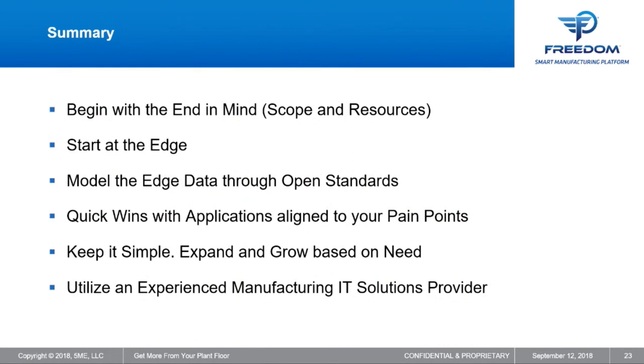Okay, what I'll leave you with is that I've shown you a lot of examples. We bring the whole suite, from the connectivity piece all the way up to the monitoring piece. We can share data with other platforms. When it comes to data monitoring, no matter what you have on the floor, you can connect to it. All right, so get started. Begin with the end in mind, but begin.